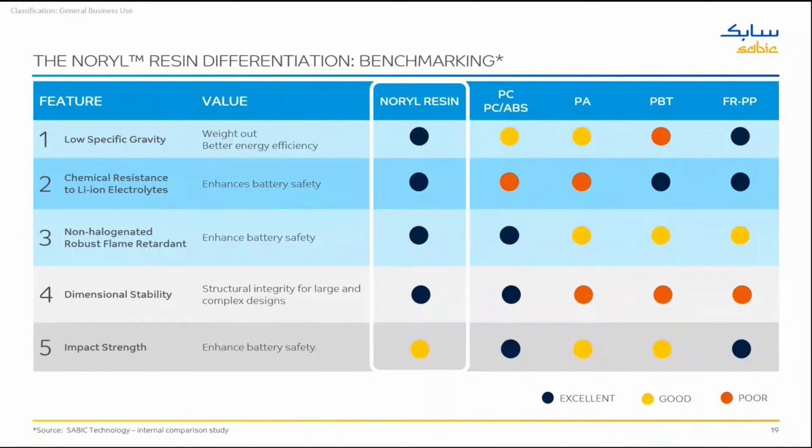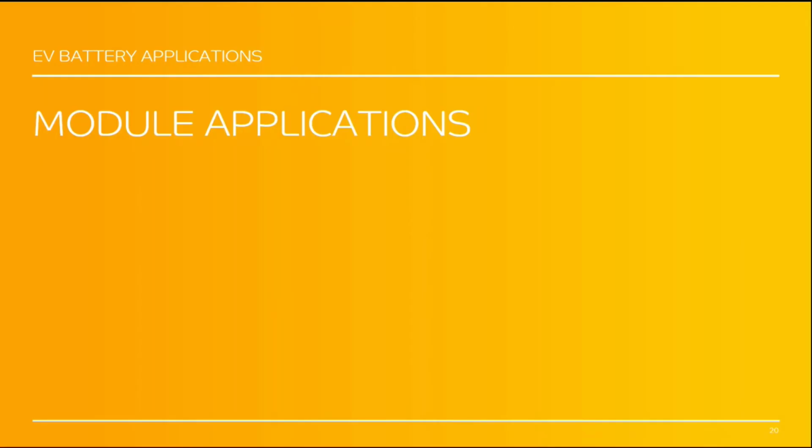And the third point is flame retardancy. With non-halogenated flame retardants, these grades achieve robust, thin wall UL V0 ratings with the stiffness and impact resistance to enable the design of lighter, thinner, and more crash-resistant battery modules.